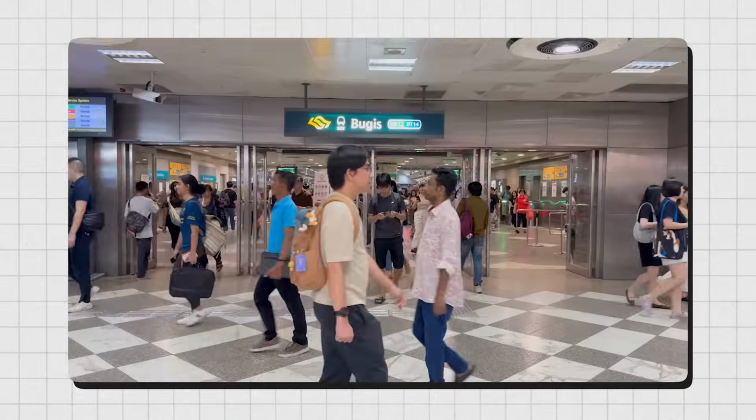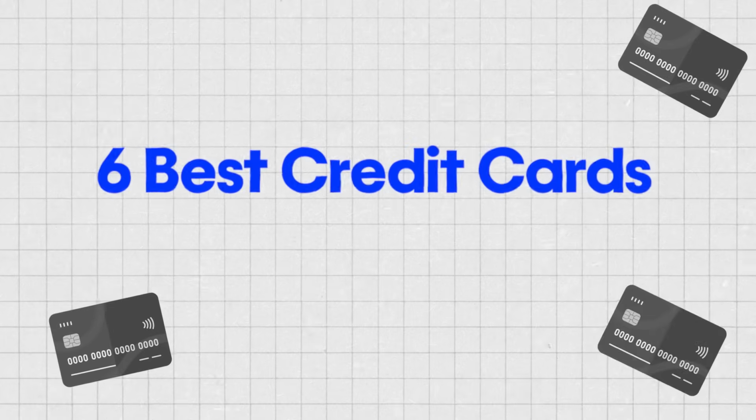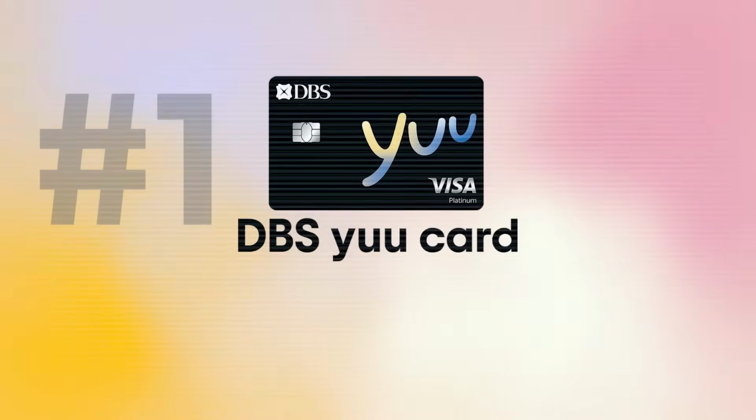Your daily bus and MRT rides might seem like small expenses, or a lot according to some people. But if you are commuting every day, those fares may add up over time. That's why in this video, I'll walk you through the 6 best credit cards for SimplyGo so that you can just tap and ride while getting some value back. So let's not waste any time and let's start with the first card, the DBS U card.